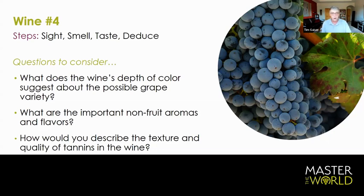Okay. We are to wine number 4, the first of 3 red wines. Here are the questions I want you to think about. What does the wine's depth of color suggest about the possible grape variety? Thicker versus thinner skinned grape. And then here's that question again. What are the important non-fruit aromas and flavors to keep in mind? And finally, how would you describe the texture and the quality of the tannins in this particular wine? From the depth of color, you might have expectations and suspicions about how much tannin is in the wine. So let's see if they play out.